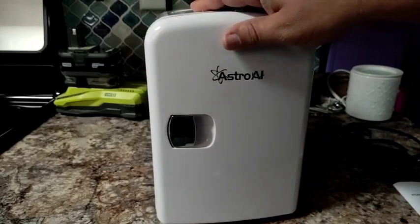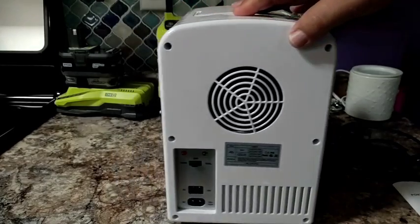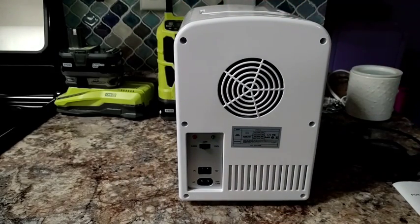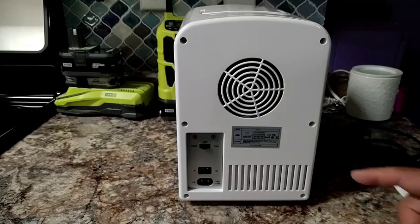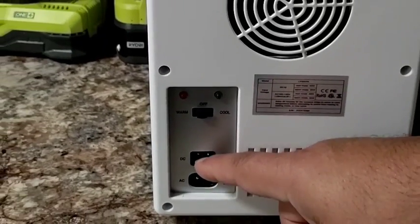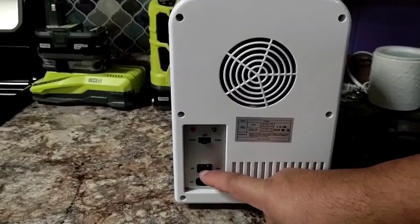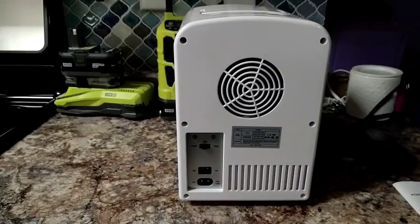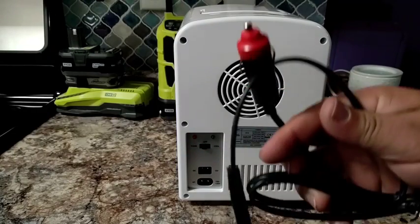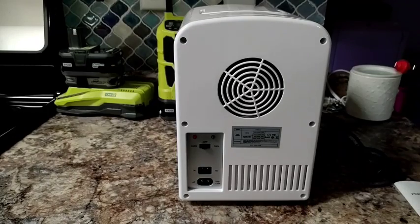And this would be a great alternative to use during a grid down. One thing that I really like about it as well is that it allows you to use 2 power sources. You got a DC for your 12 volt, so you can plug this into like a car lighter, or if you have a solar generator, it has the option for you to put it into a car lighter that comes in your solar generator right here. So you can plug this in right here and then plug it into your solar generator or your car lighter.